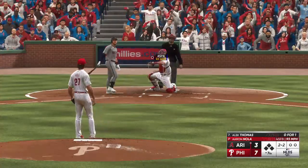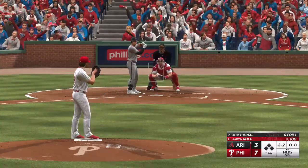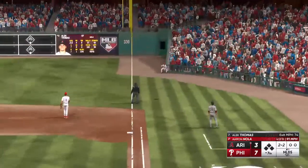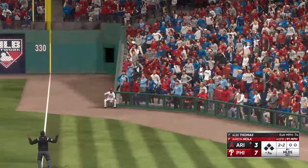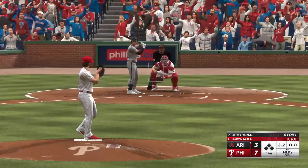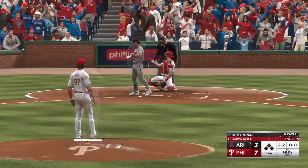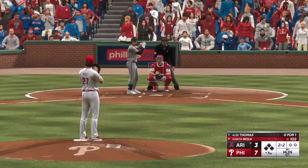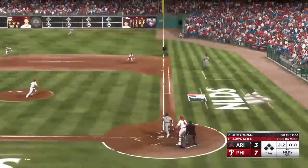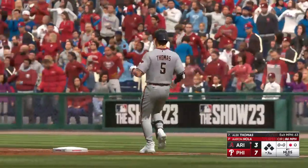Next offering upstairs. Fights it off. He'll see another. Two now. Battling here as he fouls it away. Ground ball right side. Harper steps on the bag, and they get the leadoff hitter in the 7th.